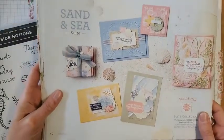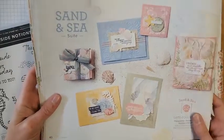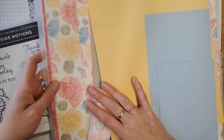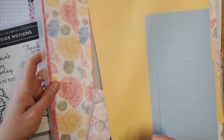But I thought the color scheme would be really cool, and I actually brought the paper with me too. So I have the paper here as well. So I thought I would do a card featuring these colors. So again, this paper is retiring at the end of June.